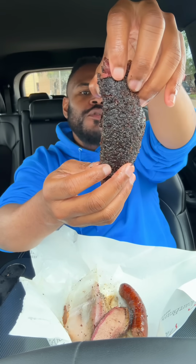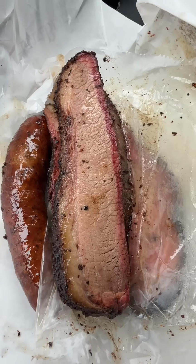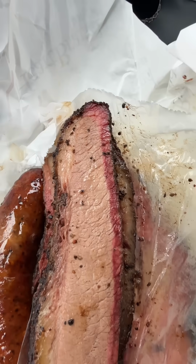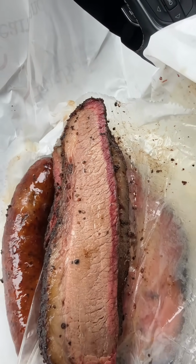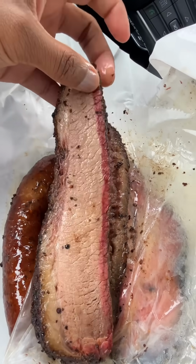Unmatched. It's unmatched. Look at the bark. Beautiful color. Look at the inside. Sexy and wet. Smoke ring is there. Bark doesn't have that much of a bite to it. It doesn't, but it has a crazy smoky flavor that kind of makes up for it, but you know, I would still love to taste the bark. The bark might not be good on that, but the flavor is where it's at.